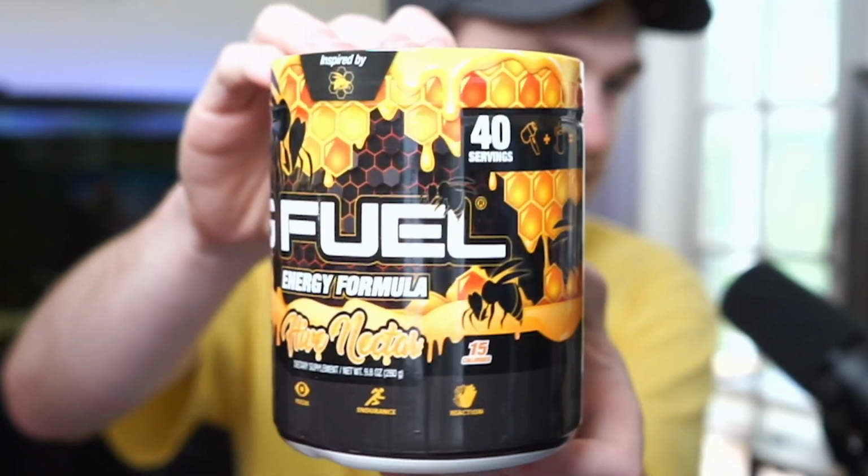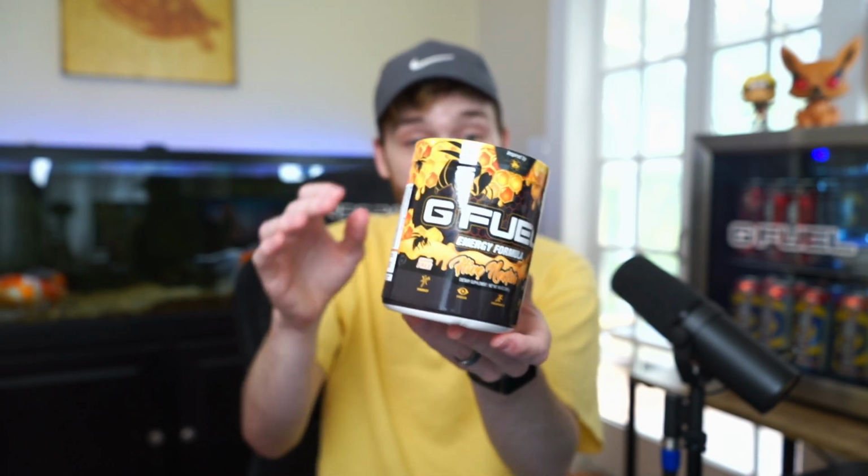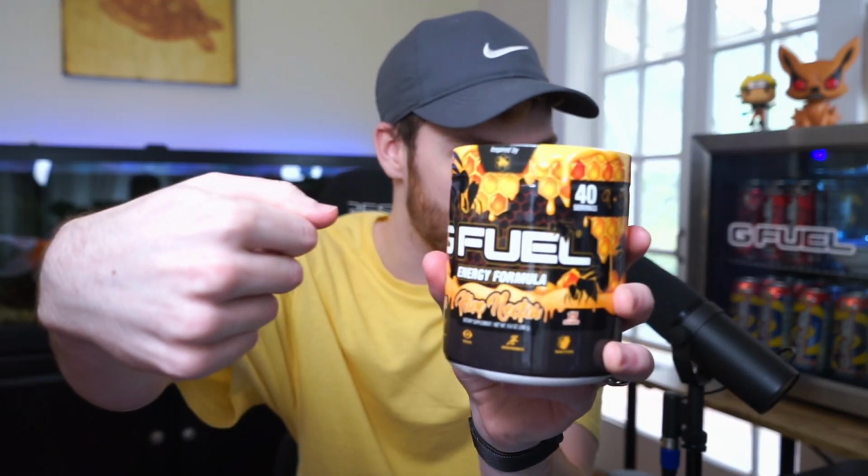Obviously, we are inside the hive here with a bunch of bees. At first, I thought this was going to be like a honey flavor, but I've come to learn that it's supposed to be citrusy. Let's go ahead and open this thing up and see what we got. Take our finger, shove it into the side. I can't ever do that right when I try.